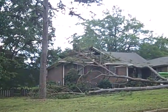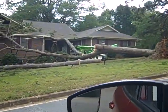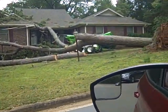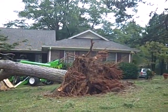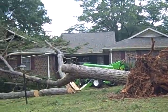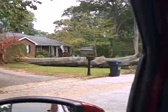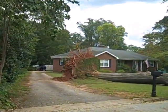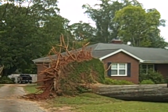They tore that roof up pretty good. Look at that, rooted up. Yeah, it looks like they done got somebody. Okay. All right, this is on College Avenue. Look at there. Up here, right above the hospital, College Avenue.